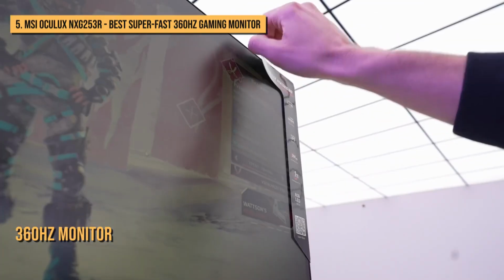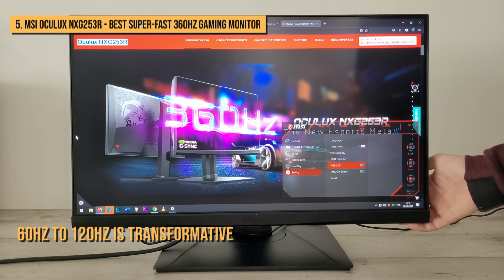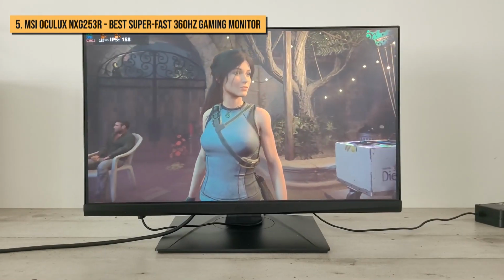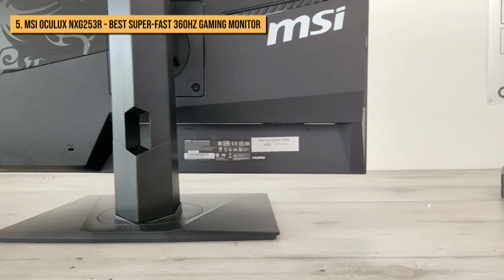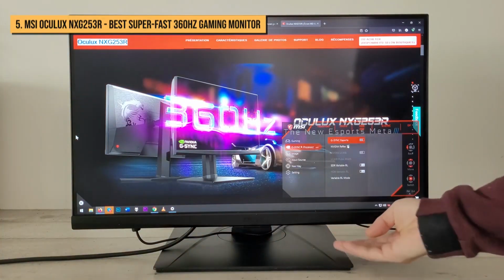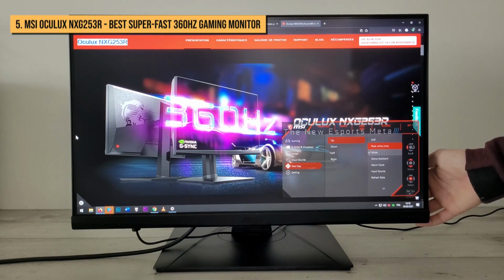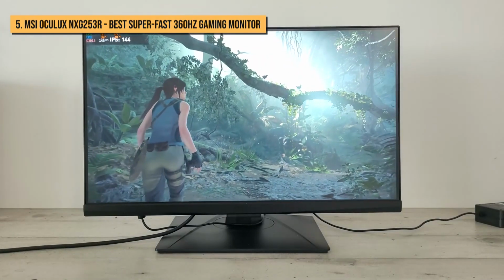This is the first 360Hz monitor I've seen. 60Hz to 120Hz is transformative, but 120Hz to 360Hz? Surely one's gaming performance doesn't increase exponentially. And don't eyes only see 60 FPS anyway? It turns out that while the performance gain might not exist on a linear curve, 360Hz does look and feel smoother than 120Hz. But something to bear in mind, you still need the GPU to get your frame rate up there in the hundreds in order to feel the benefit of the 360Hz refresh.